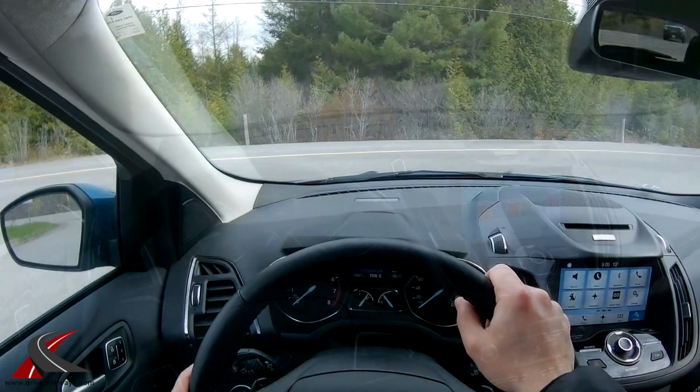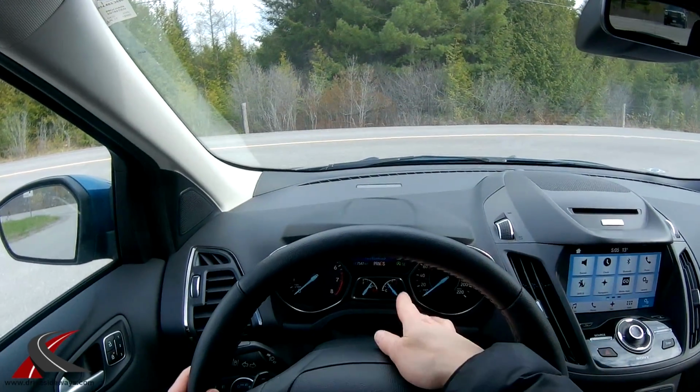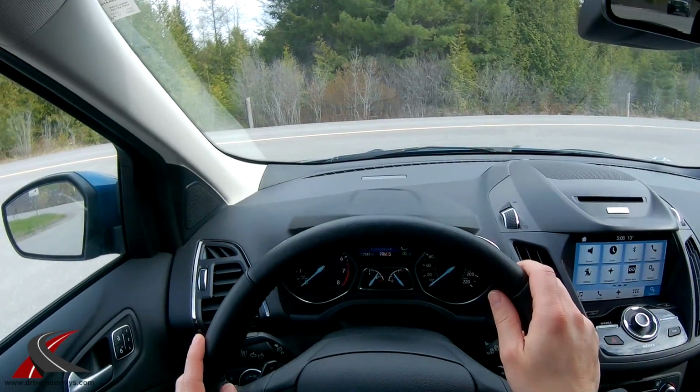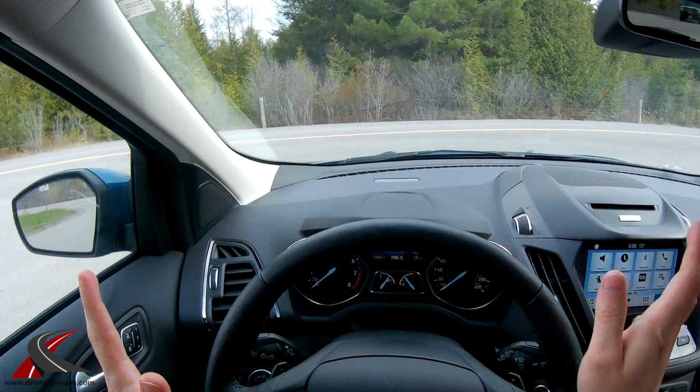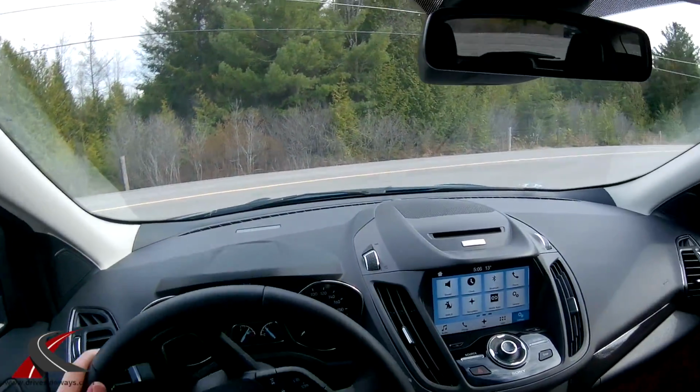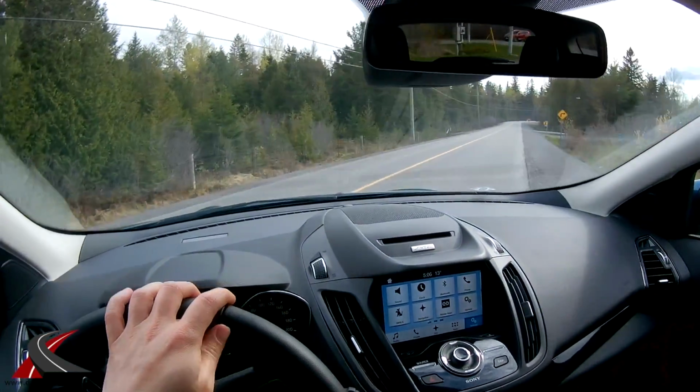Now, the first thing I'm going to mention here is the auto start stop. So I'm currently stopped at a stop sign, and the engine's shut off. So just make sure nobody's coming, and as soon as I lift off the brake, the engine starts up and I can get going.